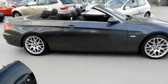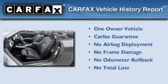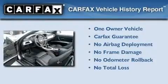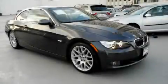With an EPA estimated rating of 27 miles per gallon on the highway, it's easy to see how you can save. This BMW has had only one owner, and it qualifies for the Carfax buyback guarantee. Contact us today to schedule your opportunity to see this automobile in person.